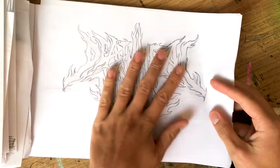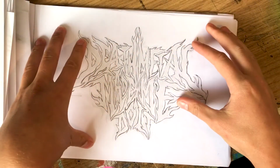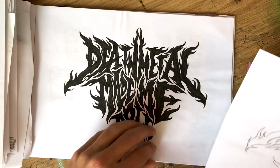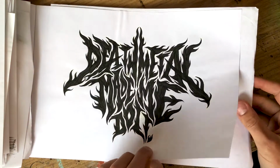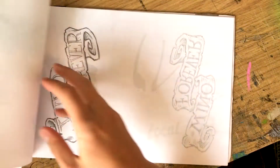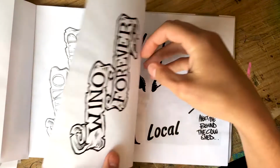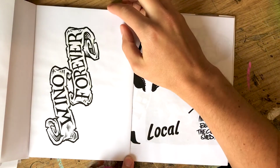There's the sketch again, if you can see. Definitely added a bunch of bits as well to make it even more crazy, but yeah, it's really nice when a company actually goes for your stuff and uses it. This is Wino Forever, used by Disturbia again.